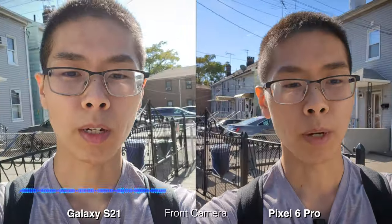How's it going, guys? Today I'm gonna compare the Galaxy S21 versus the Pixel 6 Pro. Currently the case I have on both phones right now is the Speck Thin Fit.